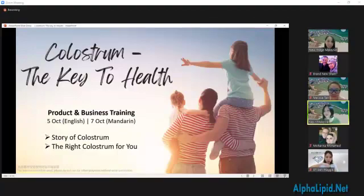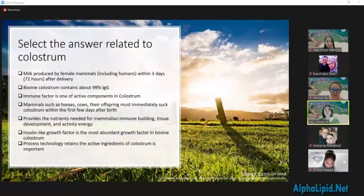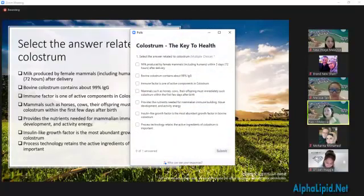Before we start tonight's topic, let's refresh a little bit. In August, we conducted a training on colostrum and immunity. We start with the polling section. Please select the answer related to colostrum. Oliver, can you please bring out the polling? This has multiple answers, so you can select more than one.